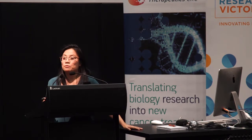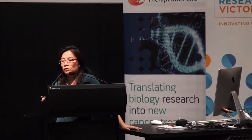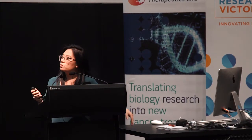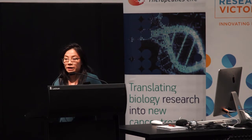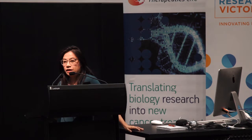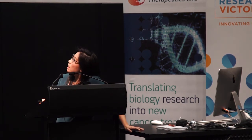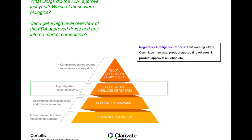And I wanted to highlight the product approval bulletins that we'll actually look in. So if you don't want to read a whole approval package, you can read these overviews, which will detail to you what is that drug used for? What are the patients that are targeted? What regulatory route or application did they use? And also give you some background around the market competition, so you can really understand what is the context of that drug use for those patients and in today's medical landscape with current available treatments. So I've just got some sample questions here around drugs that the FDA approved, which were biologics, and also looking at some of the recent approvals and their market competition.